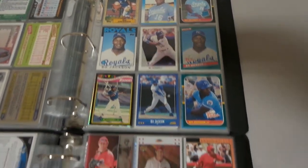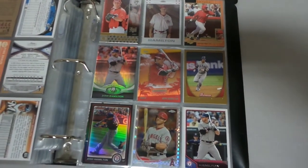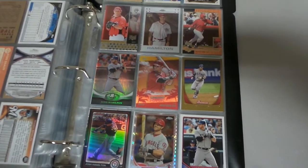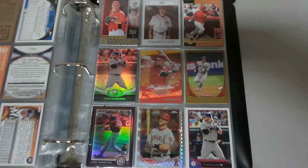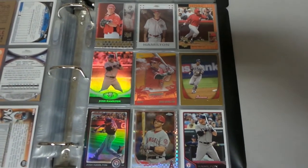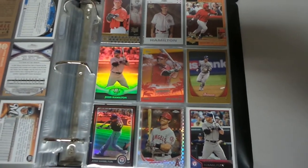Yep. Okay, so number 3, we'll go with this one. Every time I see a Josh Hamilton card, the first thing that pops in my head is what a waste of freaking talent. This guy could have been the best player of his generation. He could have been the Mike Trout. I mean, he's about, I would say, 20 years older than Mike Trout, or no? No, not quite that old. At this point, he's about 12 years older than Mike Trout. And he could have been the Mike Trout of his generation.